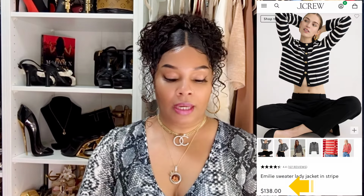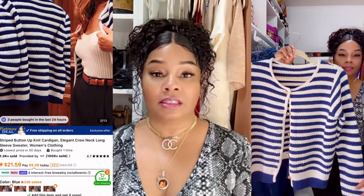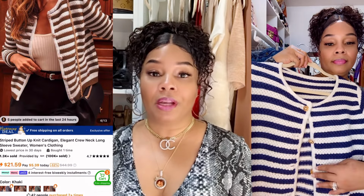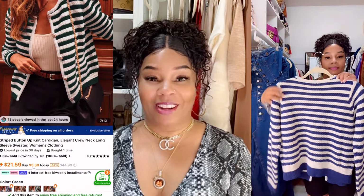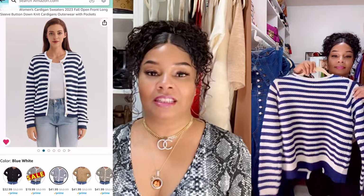Okay, y'all. So next up is this blue striped cardigan. I believe this cardigan is inspired by a cardigan that I've seen on J. Crew. I purchased mine from Temu for $21.59. The actual price is the same today. And on Amazon, let's see, they have the cardigan for $31.99. Okay, not much of a big difference, but it's a difference enough for me, okay? As you'll see here in the cutaway, they look the same.